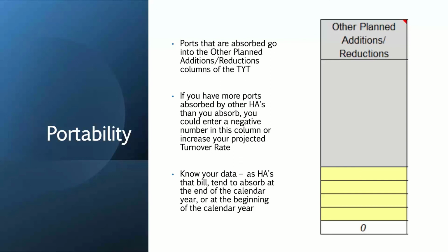And that's kind of the key point: you've got to know how many vouchers you have coming and how many you have going, because if you don't know and you don't put anything in there, you can't truly project what your program is going to look like.